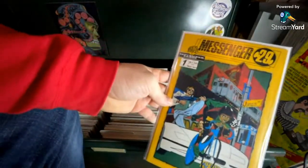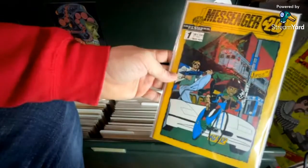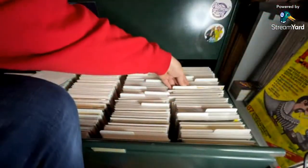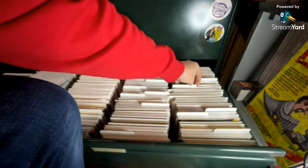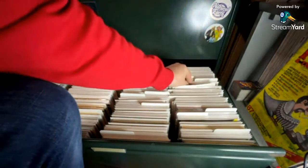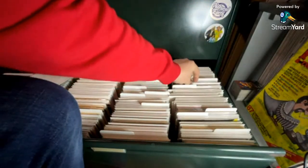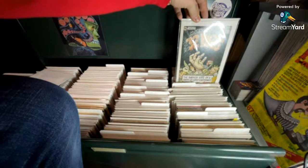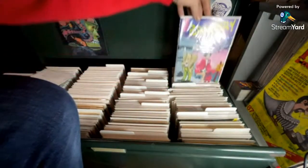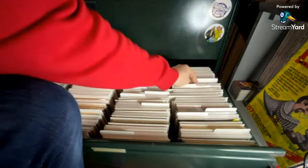Messenger 29. September Press. I like that cover quite a bit. It's pretty great. Assassins Inc. The Eradicators. Mark Criley's 32 pages from Sirius. Another one that I've had forever. Purgatory USA. Some Slave Labor Graphics.